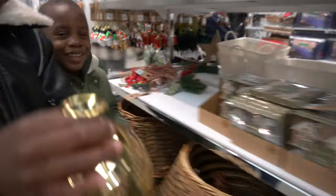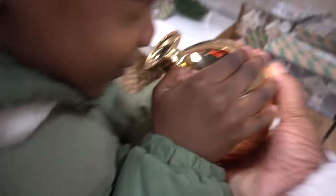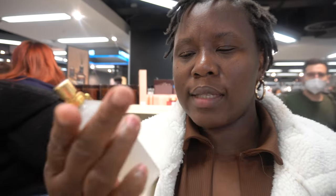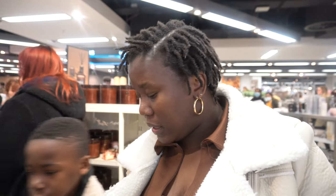Ooh, something smells so nice. Is it this? It smells, no, this smells disgusting. Because I was thinking something smells so nice. Smell it. That smells so good, and it's just £4. This is nice, and it's only £1. We're gonna buy this. Primark has got nice stuff, you know.